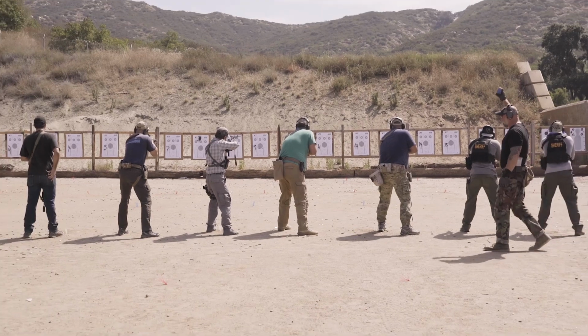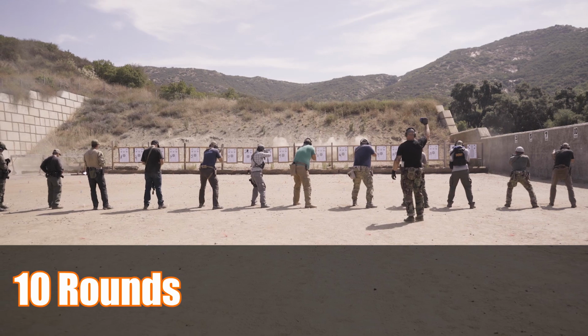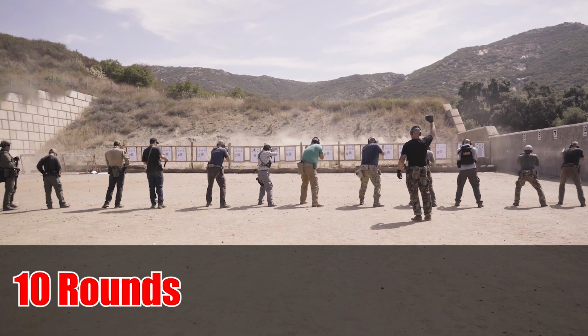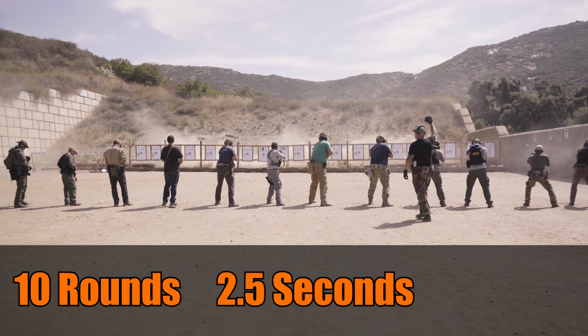To reinforce key learning points, we ran his half and half drill, which required students to shoot 10 rounds in 10 seconds from 20 yards, 10 rounds in 5 seconds from 10 yards, and 10 rounds in 2.5 seconds from 5 yards.